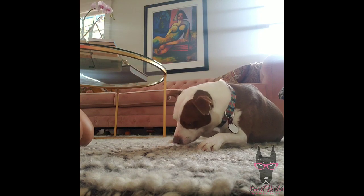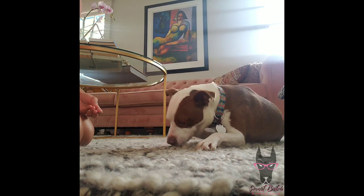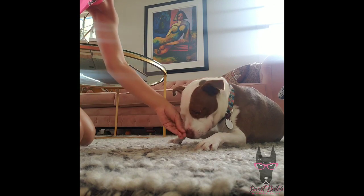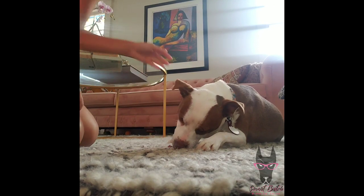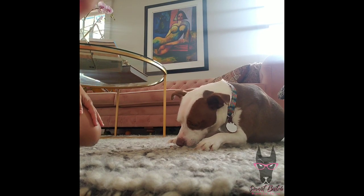Good job. All right, guys, that is what down looks like. Practice it that way, and eventually you will be able to do this standing up. And of course, we will break down those steps when we cross that road. But that is the intro to down with the hand signal luring her down. And again, the word is down.